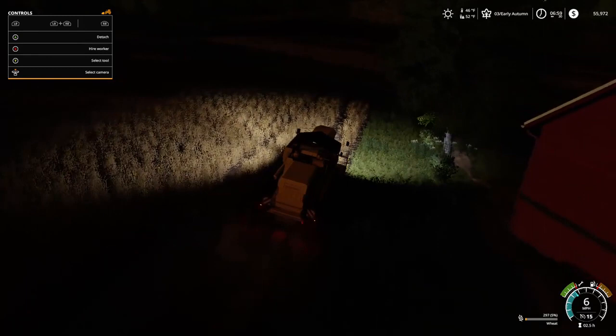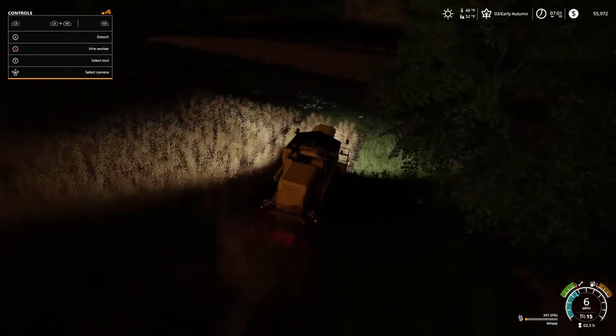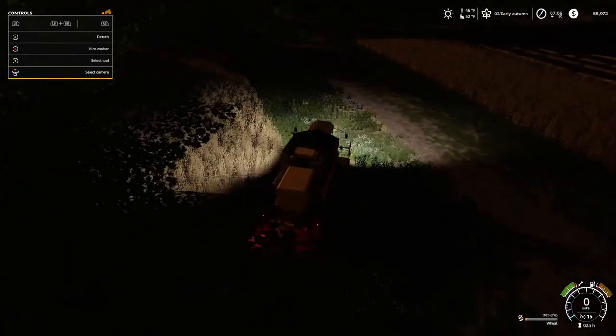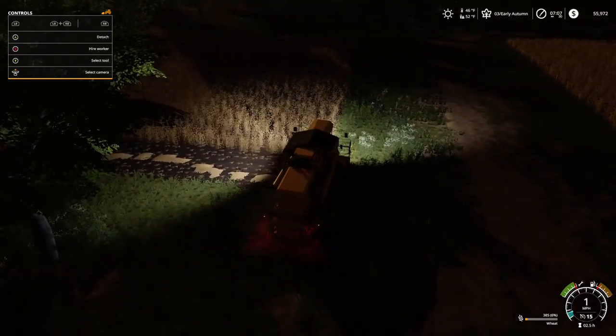We're trying to get this harvested because there is some rain coming. So we want to get this up and off the field. I already ran into one issue where I had to wait for a little bit because of rain. So trying to get the grain out of the ground so that we don't lose any of our crop.